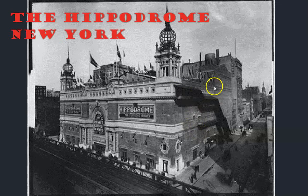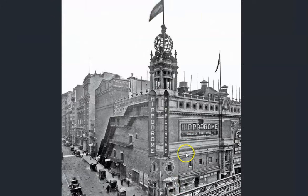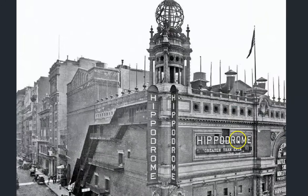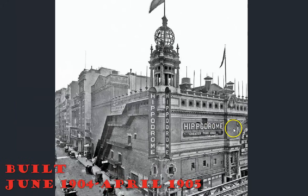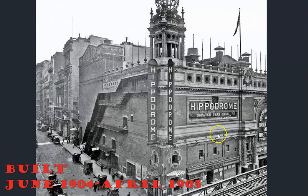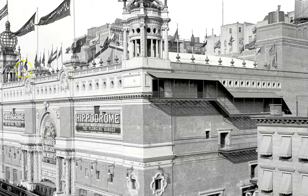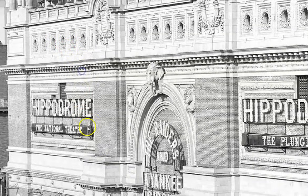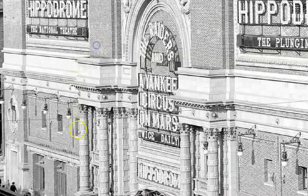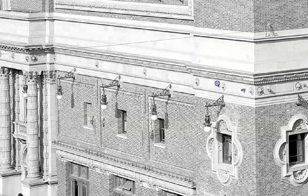Here we have the old Hippodrome in New York. This one is said to have begun construction June 1904 and opened its doors in April of 1905. So about a 10-month time period to have this sucker completed. And we're going to get a little closer here just to give you a sense of the building materials on the exterior, in case you thought it was made of cake frosting. Not quite cake frosting, is it?